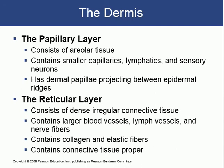Both layers contain blood vessels, lymphatics, and nerves. But what's the difference? The papillary layer will contain the smaller ones: small capillaries, lymphatics, sensory neurons, while the reticular layer contains the same things but larger: larger blood vessels, larger lymph vessels, larger nerve fibers. Small is in the papillary, the large is in the reticular layer. And the reason they call it reticular is because it contains reticular connective tissue.